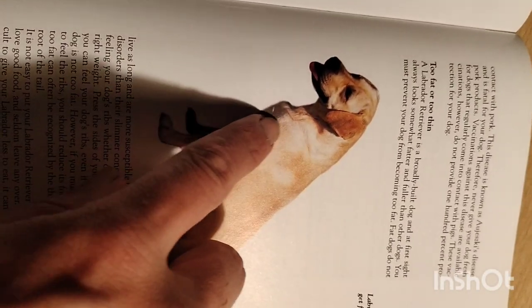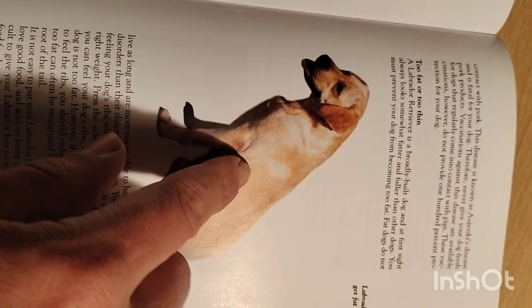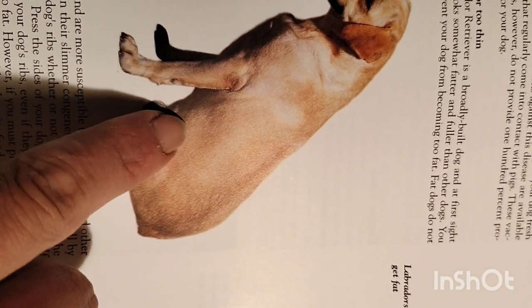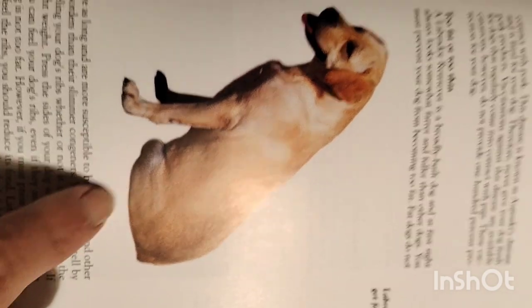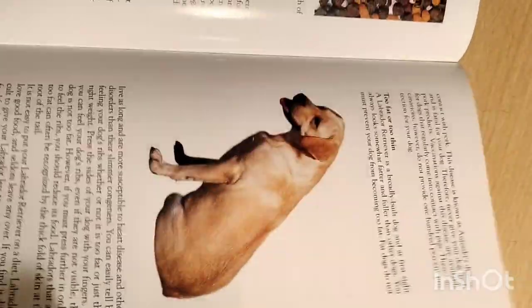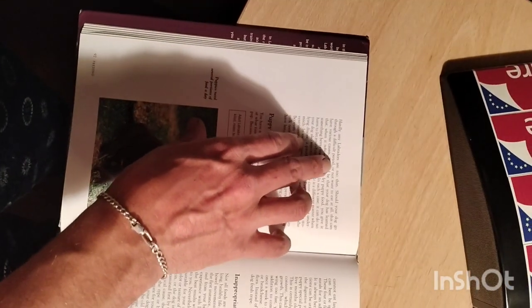See the fatness over here on the shoulder, that makes the little jelly roll. And then over here, you'll see jelly rolls just come over the leg. That's not a fat Labrador. That's just slightly overweight. Hardly any Labradors are too thin.